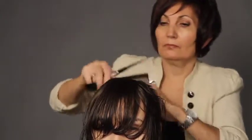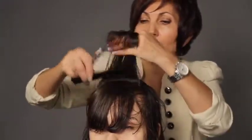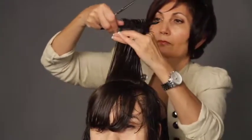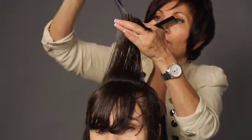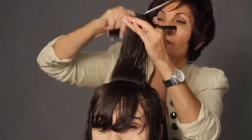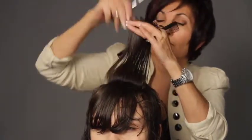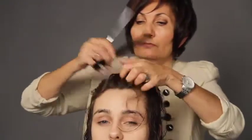So point cut it very lightly because I don't want my layers to be showing. I want them to be very invisible. So my point cutting is very gentle, very soft, and I'm not going that deep. Her hair is not that thick on top, so I'm not going that deep. If her hair was really thick, I would go much deeper than that.